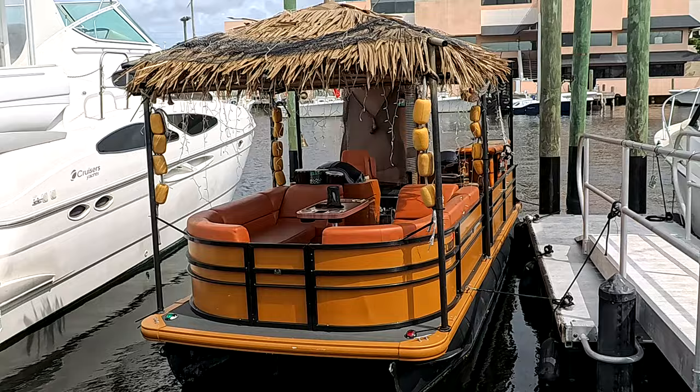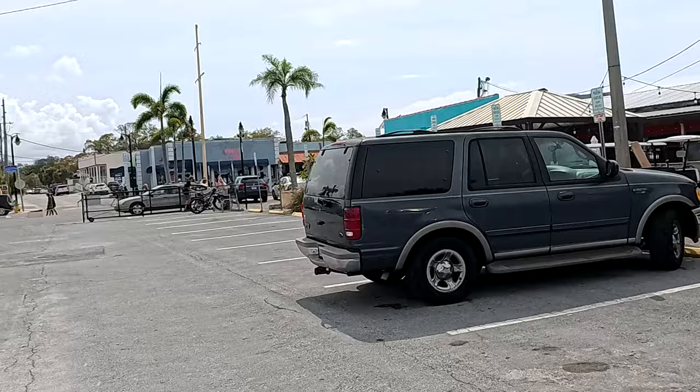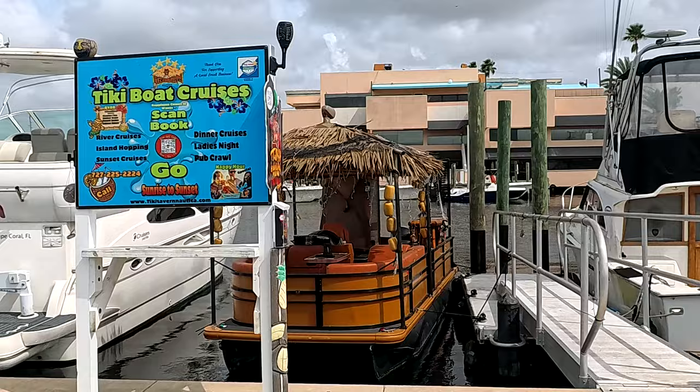Oh, look at that pontoon tiki boat. That is way cool. Nothing really to show, just boats and a restaurant. And we're gonna continue on. Oh, the tiki boat is a cruise. When we were getting parked, the lady at the parking area was trying to sell us a boat ride. Was it like $27 for an adult?